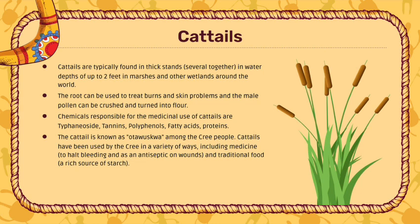There are 5 chemicals responsible for the medicinal use of the plant. 1. Typhonoside. Found in roots, the chemical has anti-inflammatory properties and is used to relieve pain and swelling. 2. Tannins. Present in the roots and the leaves, tannins have astringent properties and are used to stop bleeding and treat diarrhea. 3. Polyphenols. Found in various parts of the plant, polyphenols have antioxidant properties and may help protect cells from damage caused by free radicals.